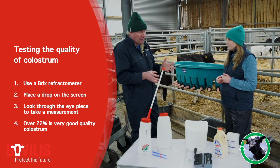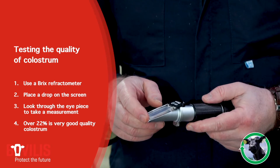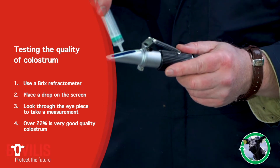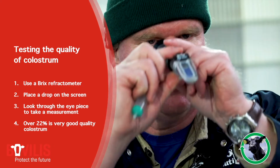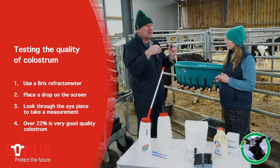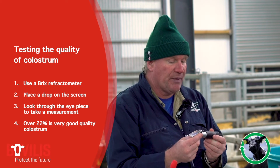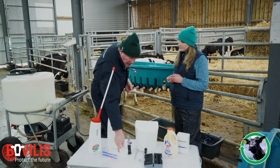So we've a couple of things here that we actually can use to test colostrum. This is a refractometer. Basically, we just take a little bit of colostrum, a small little drop that goes on the front vision part. It's covered over by a slide, and we look through the eyepiece. And there's a scale inside that will tell you what percentage it's at. So if it's over 22%, happy days, we've got very good quality colostrum. If we've got good colostrum, we can feed that to our calf, and we can work away.